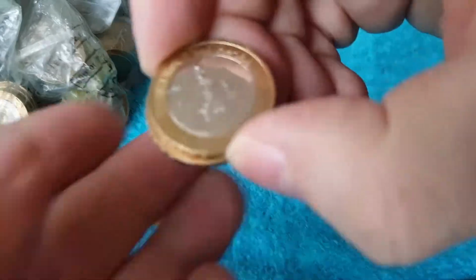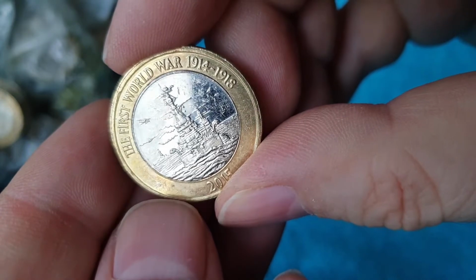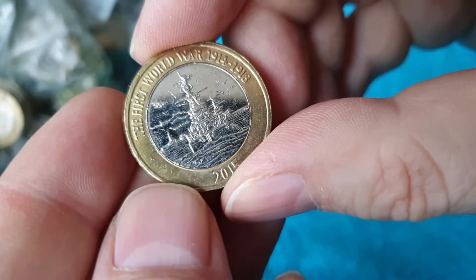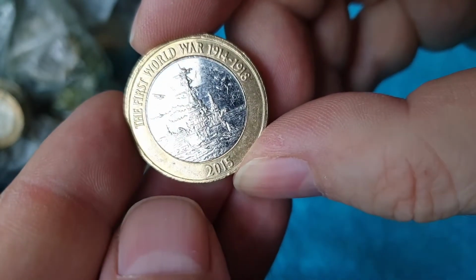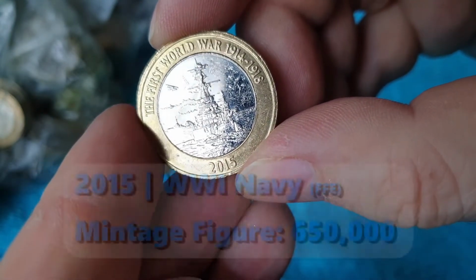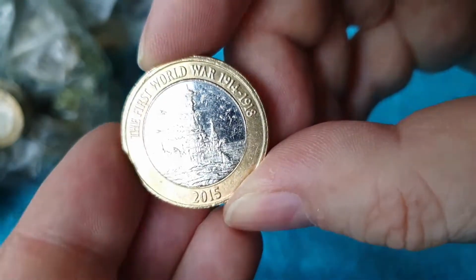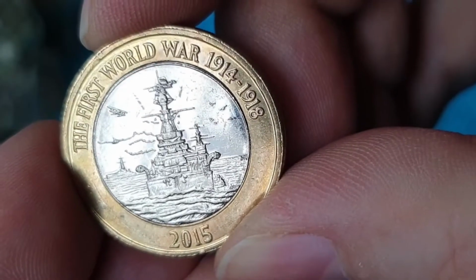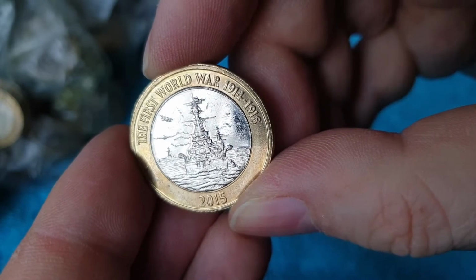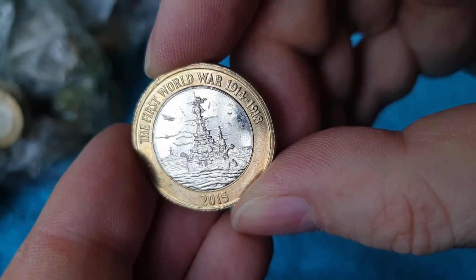Right, let's have a look at these. There are two here, so we'll start with this one since this is the first one out of the bag. This is the First World War Royal Navy. It's a coin that is supposed to have 650,000 coins, except I seem to find one every hunt. Although this one has a flag error. If you look up here, that shouldn't be there. That what looks like a flag. It isn't a flag. It's a piece of metal that has damaged the die, and it's imprinted essentially on the coin when it's stamped.